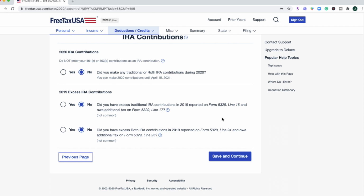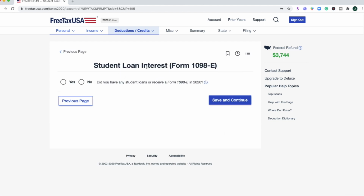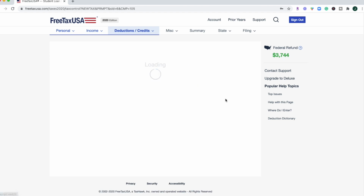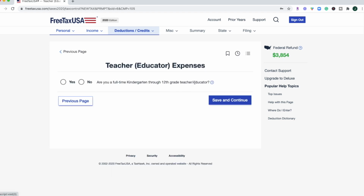Okay, if you made any IRA contributions, you'll want to report that. And let's say you did have student loan interest that you wanted to report. If you received a Form 1098-E, then you would click yes and fill out that form. And as I filled that out and said I paid $500 in interest towards student loans, you can see how the federal refund has changed.